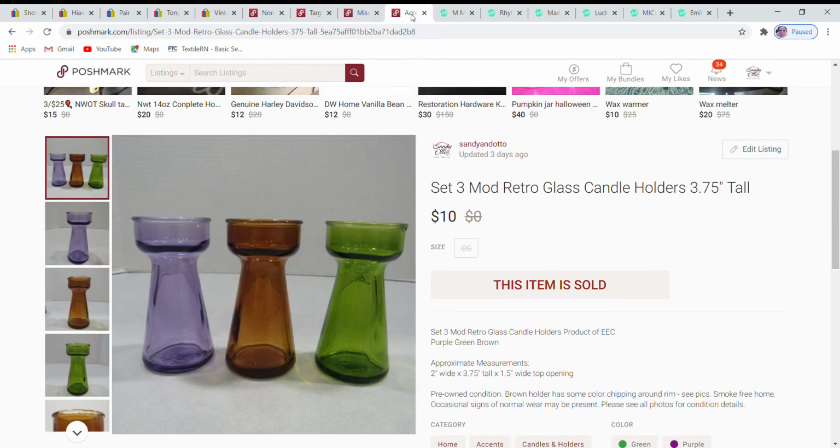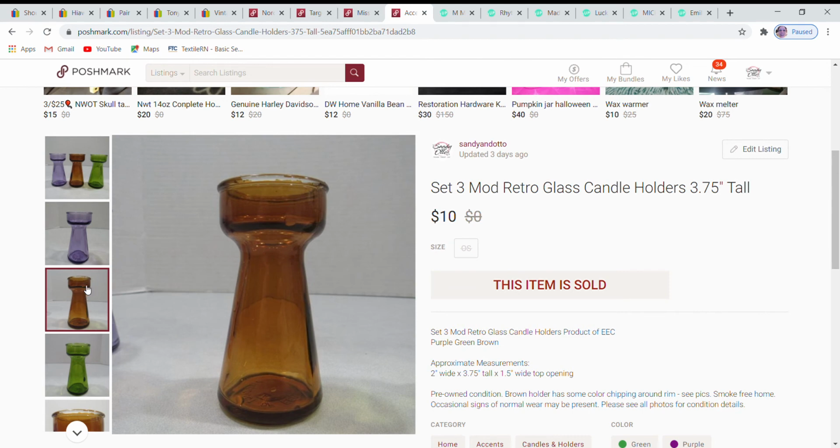And then the last Poshmark sale were these three really fun kind of retro mod, maybe even boho style candle holders. They could also be used as vases. They are marked product of EEC on the bottom. And the brown one on the back side here just had a little bit of flaking of the color.